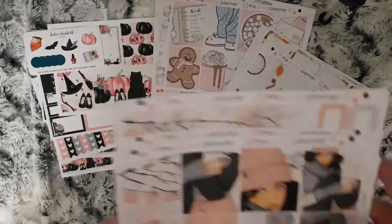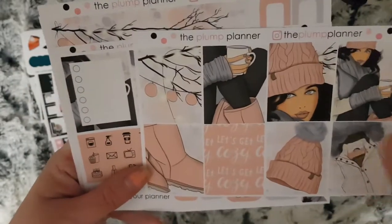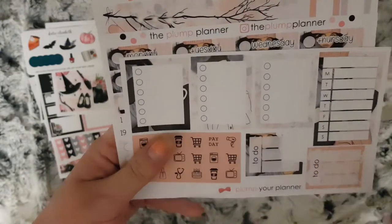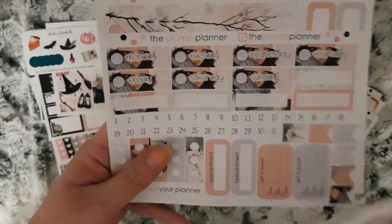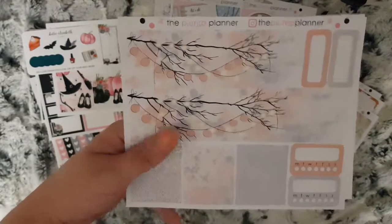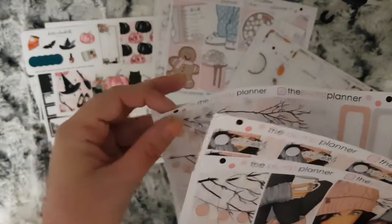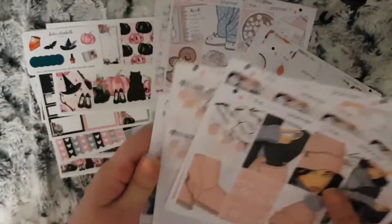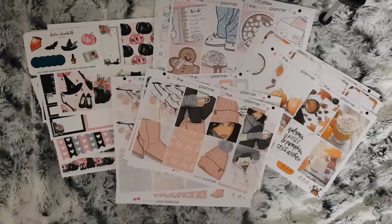And then the last one is Let's Get Cozy. So you have your full boxes, your checklists, and some functional, your headers and some extras, the bottom washi and some headers, and then your half boxes and deco. So those are my other orders that have come in.